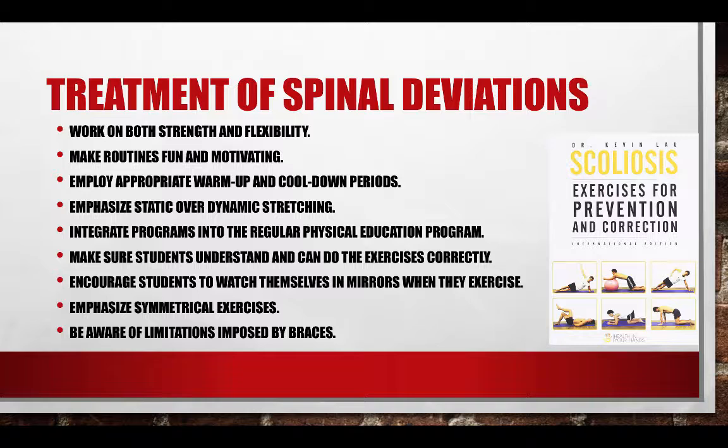Individuals with scoliosis should be integrated into regular physical education. And we need to make sure that anytime we are doing exercises that we really promote correct form and make sure that they're doing the exercises slowly and correctly. Using a mirror so they can watch themselves perform the exercise is very beneficial to also improve form. And we really need to emphasize symmetrical exercises, meaning working both sides of the body, not just the one side that might be impacted or might need to be enhanced as far as strength and flexibility. And also, we need to be aware of limitations that may be imposed if they are wearing their brace.